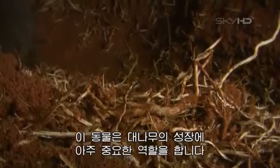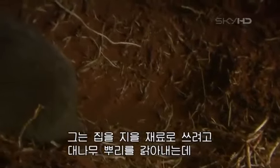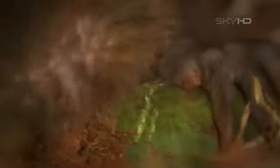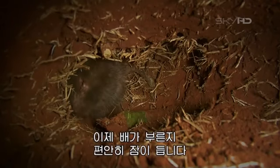This animal plays a pivotal role in the development of bamboo. It gnaws away pieces of the bamboo roots to use as material to build its nest. This stimulates the growth of newer roots. The animal is seen here chewing on a bamboo stem. It must be very full now. It falls to sleep comfortably.